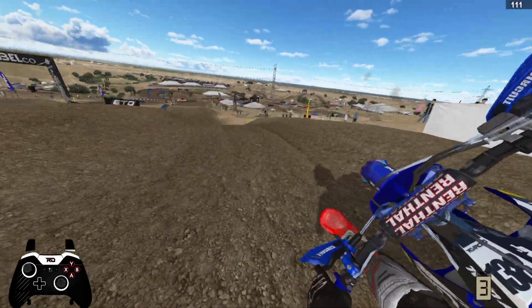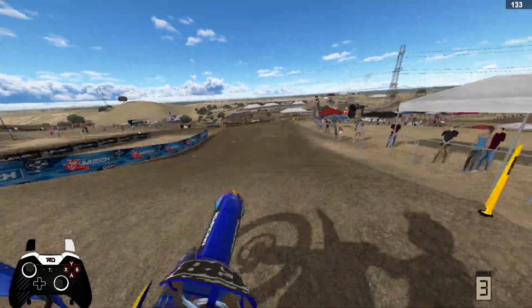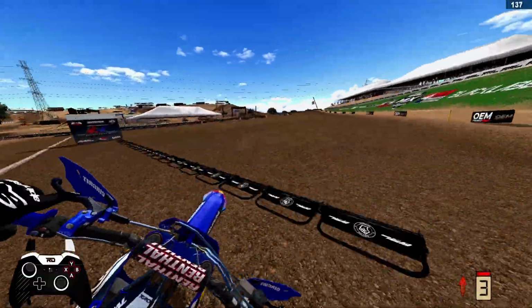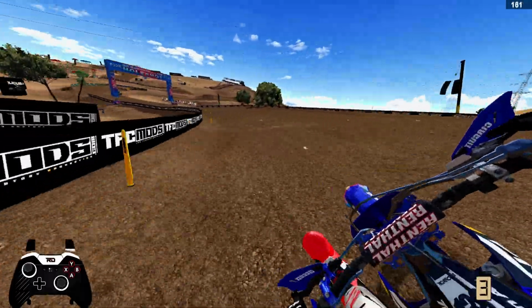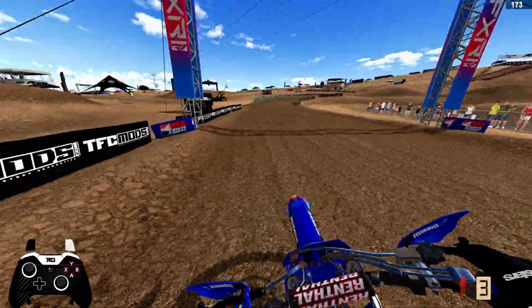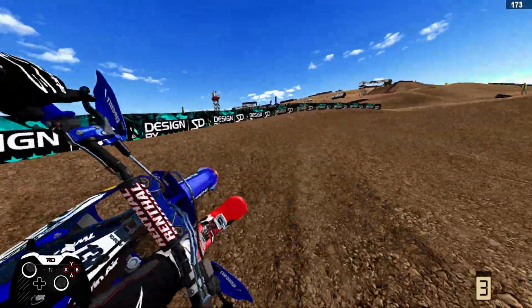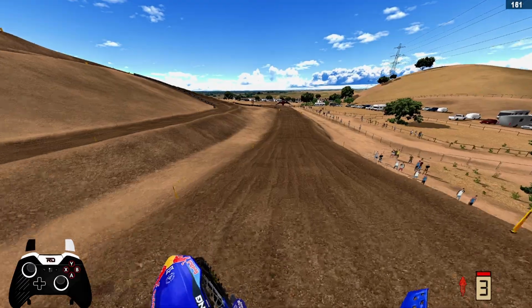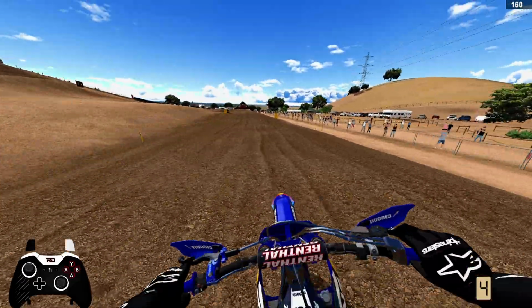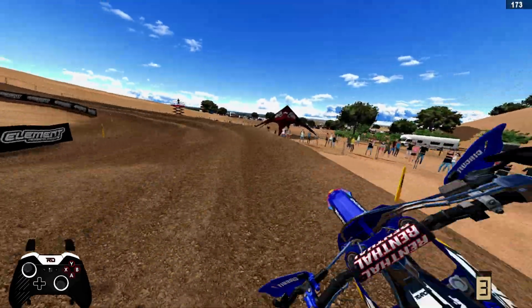Alright, let's switch over to the new ones and see how that goes. Alright boys, we're back and we're on the new tires. Same setup, everything's the same. Same public bike, just new tires. And we're going to give it a go here. Also, I just realized I didn't have my ReShade on, so that's why the first one looked bad, and now this one looks good. So let's see how this does.